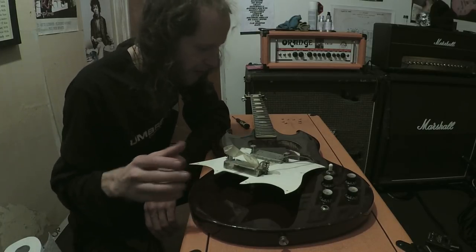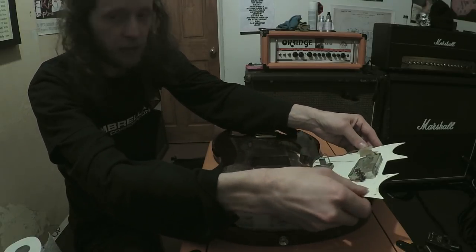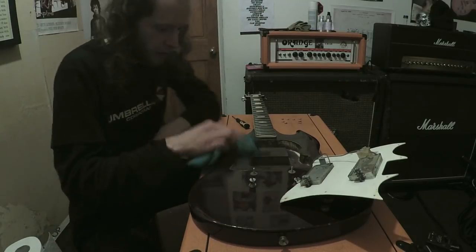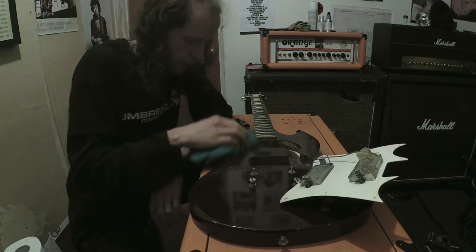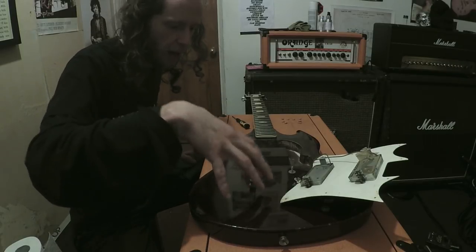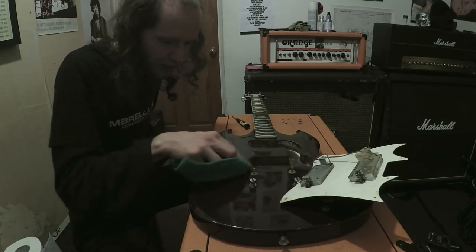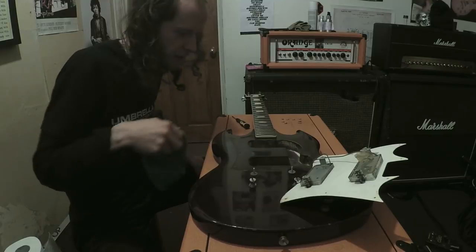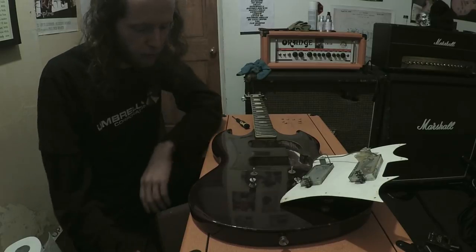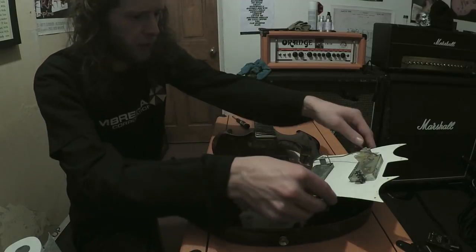We'll take a look. The cavity is beautifully routed. I don't know if you can see, but that is very nice routing. Let's get the duster in there. I'm not going to clean it massively under here, there's no point, but that is very nice routing. And it's a two-piece body, this. There's a piece on the top and a piece on the bottom. I have no idea what the wood is. It could be mahogany, I doubt it, but it's a solid body guitar. It's not chipboard or plywood or anything like that. It's real wood. So anyway, let's go back to this neck pickup and have a look.